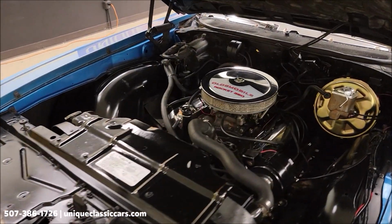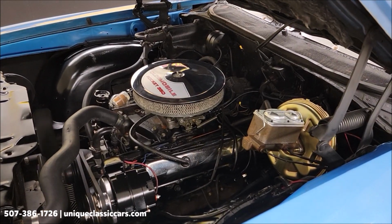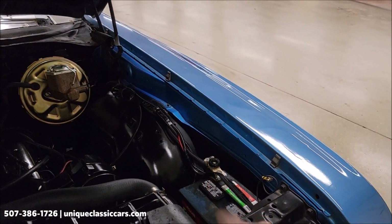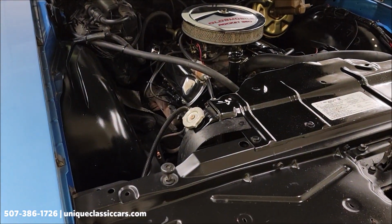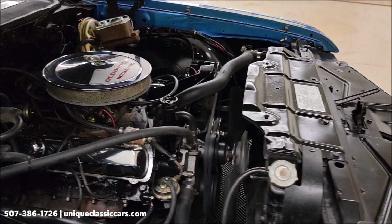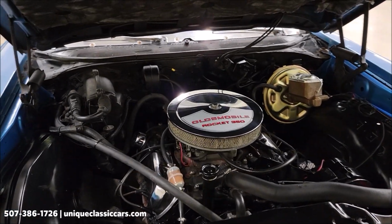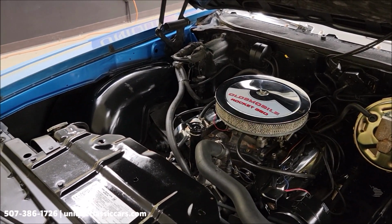Here it is, that 350 rocket. Numbers matching. Numbers matching 4-speed too. Power brakes, power steering. We do have a battery disconnect over here for when it's in storage, maybe between drives. Also take a look at how nice and clean and tidy this engine bay is. Really free of much corrosion. Looks good. Dressed up, a little chrome valve covers, an air cleaner cover with an Oldsmobile rocket insignia on there.